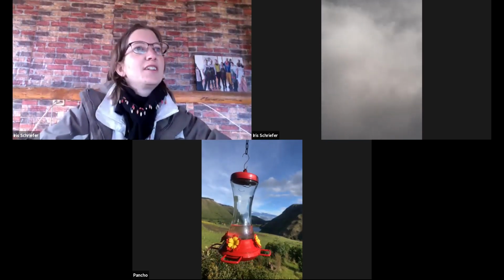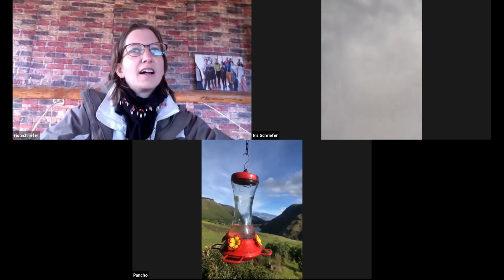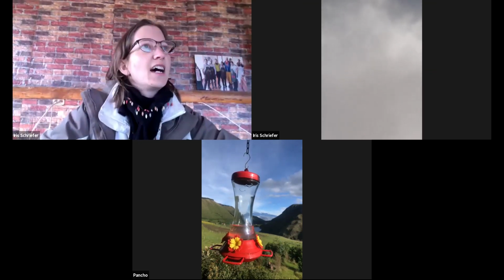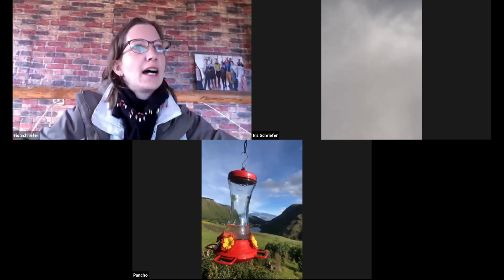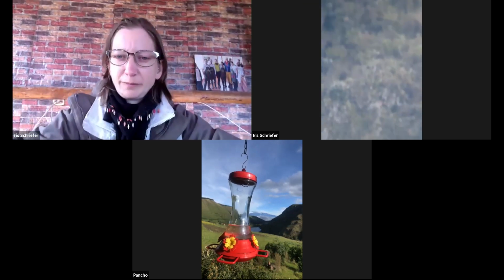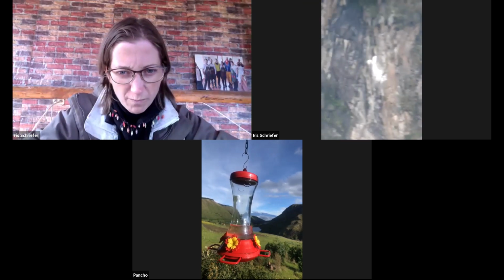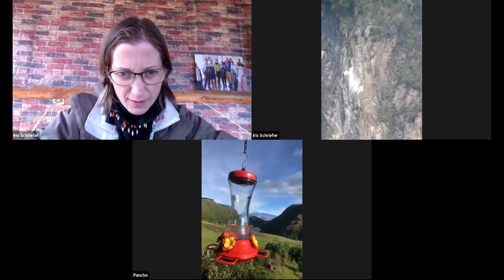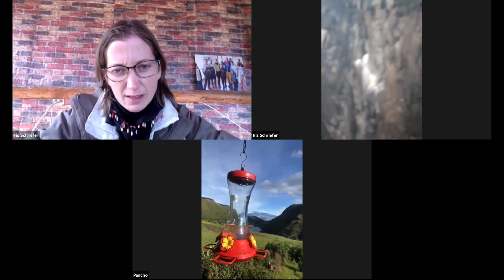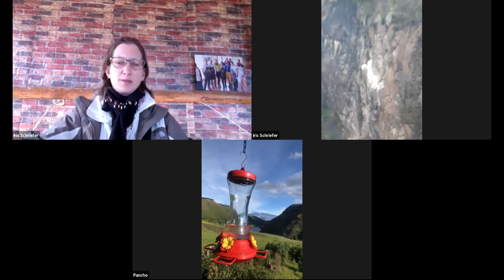Okay, Pancho, can you do that? Did you hear us? Can you go back to the place where the condor was sitting and then zoom out so we can see how far away we are from the place the condor was sitting? That was about it. That was where the condor was sitting. It's not quite clear. Yeah, that's where it was sitting.